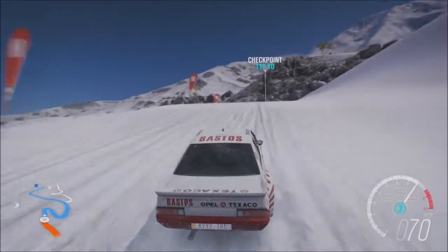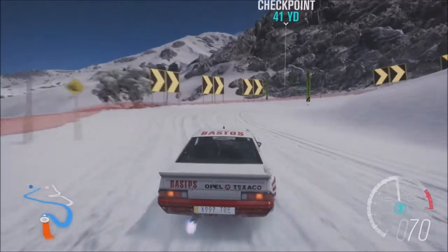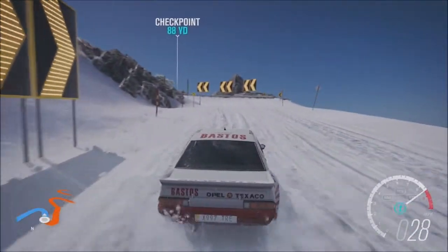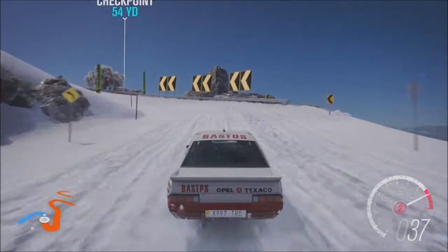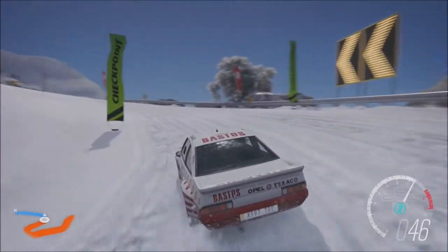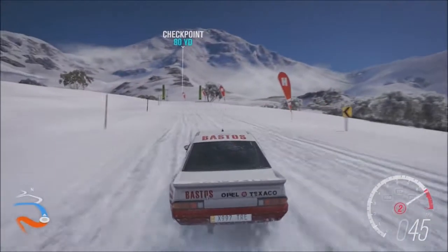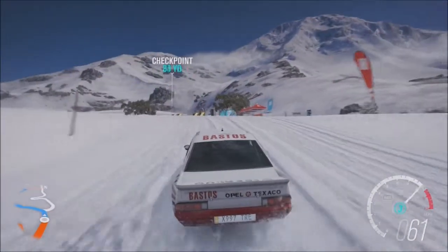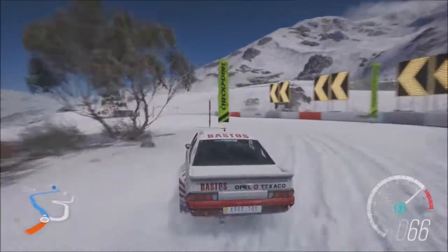Now, admittedly, I don't think the Manta ever really went rallying in the snow. You can quote me if I'm wrong on that. Please tell me if I am wrong. I don't really know too much about the Manta, if I'm honest. But, yeah, it just really struggled with the snow, which is a bit of a shame. I would have liked to see this car do a lot better than it did.